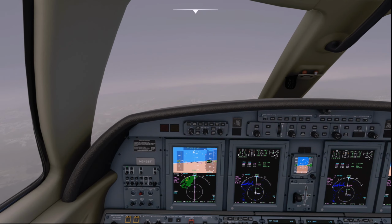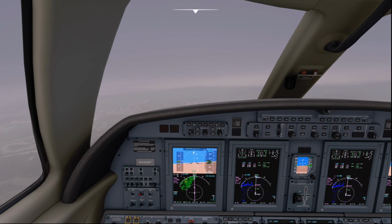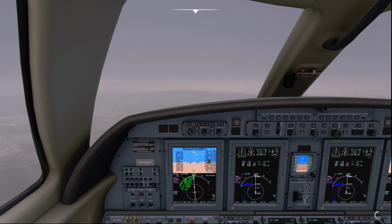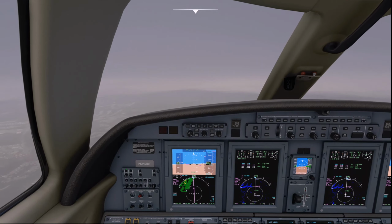Atlanta Center, good evening, Delta 329 to flight level 330. Delta 329, Atlanta Center, standby. According to the weather.